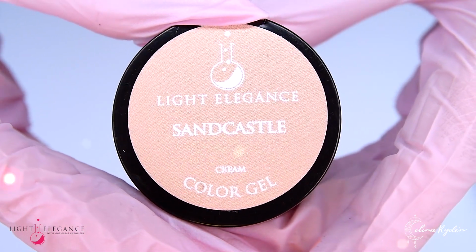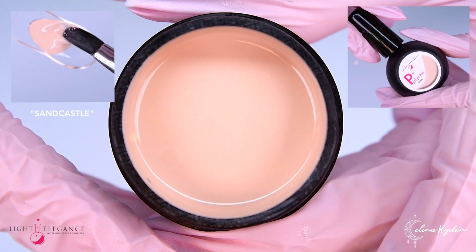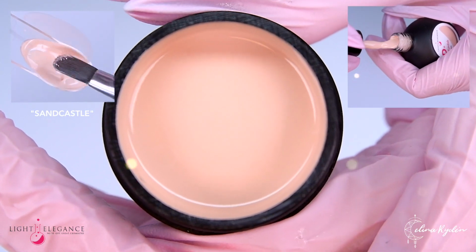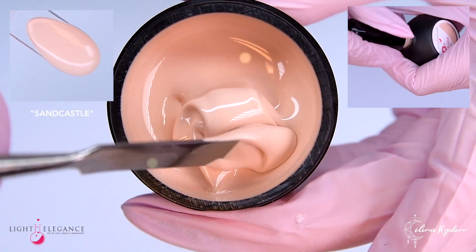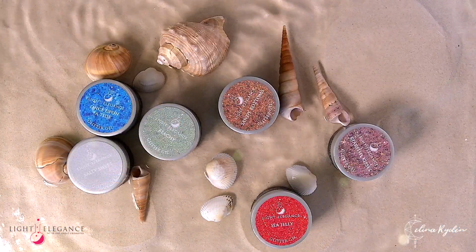If you are craving soft sand between your toes, then you should definitely consider putting Sandcastles on your toes. This is your neutral sandy nude with a peachy undertone. And those were the colors of the upcoming summer.